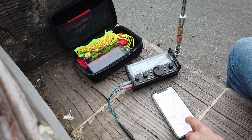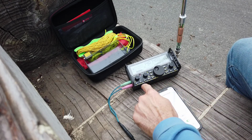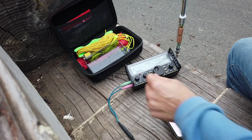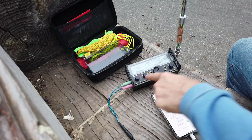So there I launched the SOTAmate app. I selected a message, one of the predefined messages I wanted to send. It formulated that call sign and it launched the app. So now I've got the radio. I use the AB button to switch between my single sideband frequency and the FT8 frequency. I put the radio into VOX mode. I've got the mic input at around 20 right now.